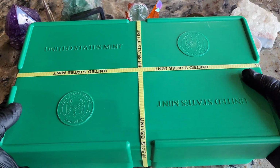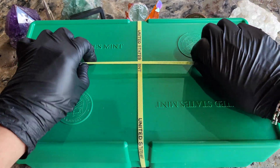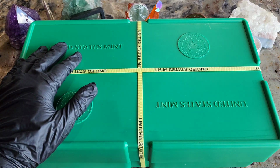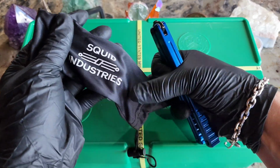It's my silver. It is not a dealer's box where they open up one and they say, well, the rest are for customers. This is mine. I can do what I want. And so, yes, I got a new knife.